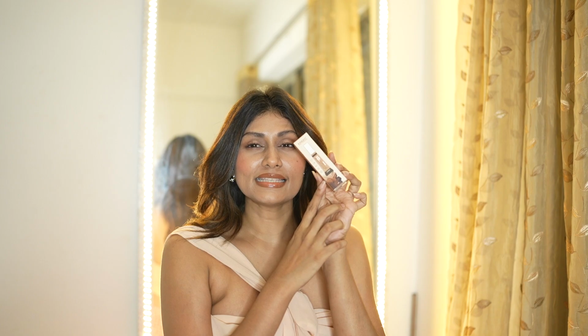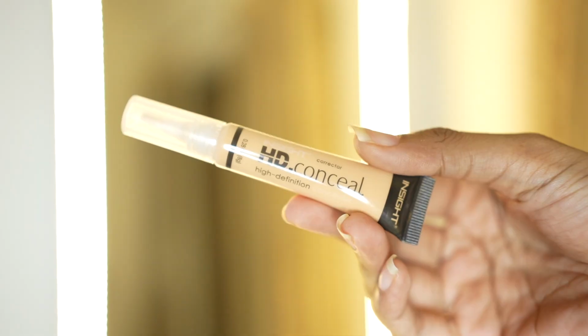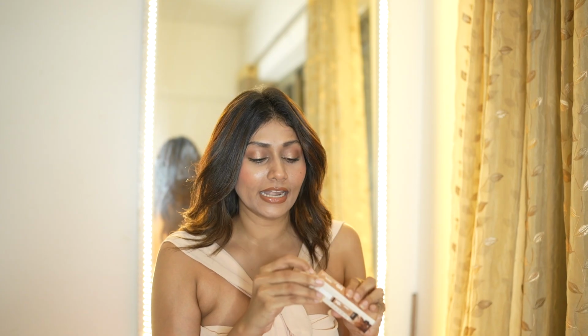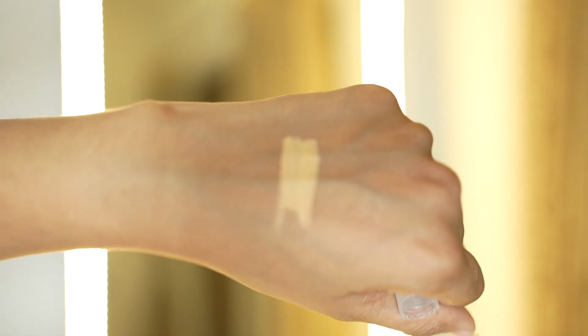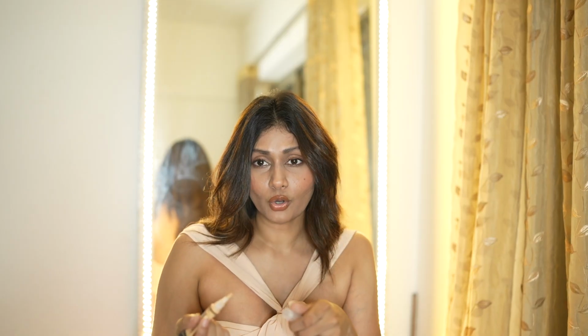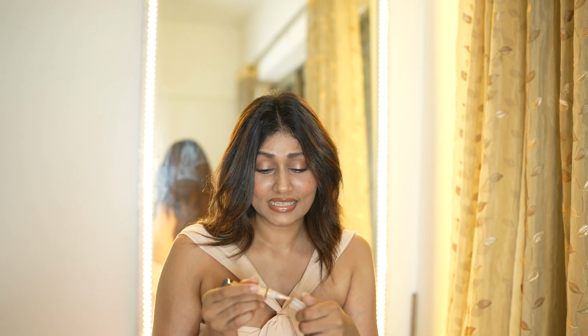Next up is this Inside Cosmetics HD Conceal High Definition Concealer. I've got it in the shade 04 Golden Sand. This is what it looks like. It's a perfect dupe packaging of the LA Girl Concealer. Though I would say that the shade is way too light for my liking. I actually thought that this might be my skin tone color from what I saw on the website, but this is way too light for my liking.